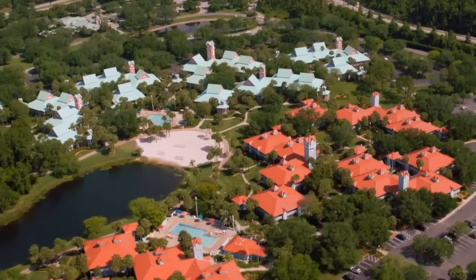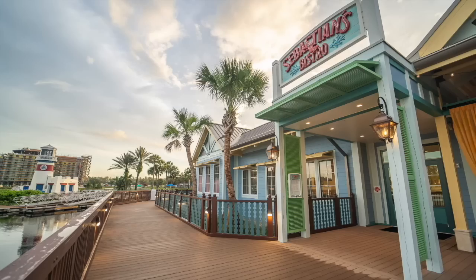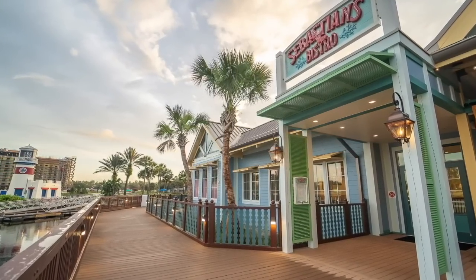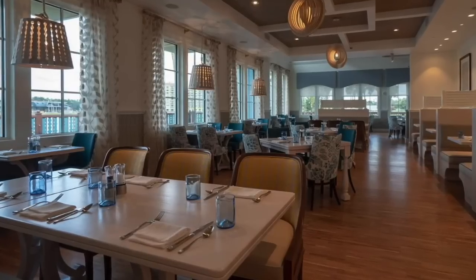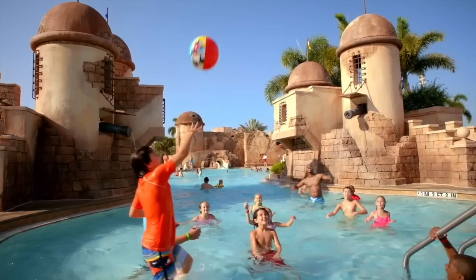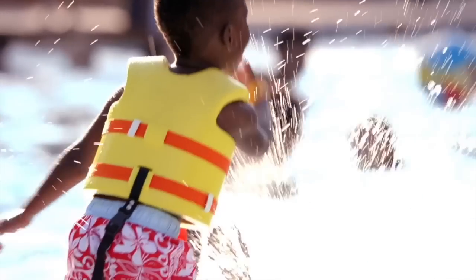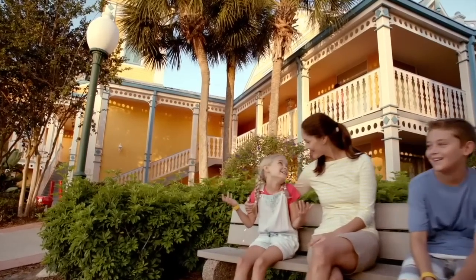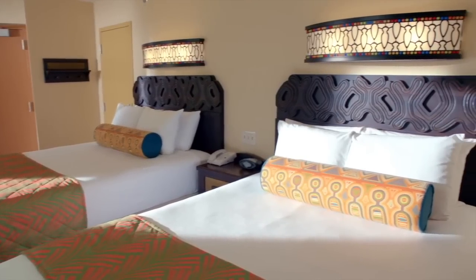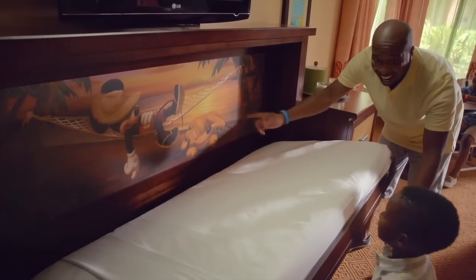It has recently had a renovation to its main hub area with the inclusion of a new restaurant, Sebastian's Bistro, which has been getting great reviews from guests and Disney veterans. It has many pools throughout the resort, as well as pirate-themed cruises for children to enjoy. At $269 a night, it is over half the price of most of the deluxe resorts, which makes it a great choice for families on a budget.